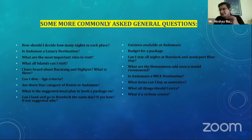So quickly, let's just run through some commonly asked questions. How should I decide how many nights? So there are 2 types of situations in this. Please understand the type of customer that your guest is. So our experience is that there are 2 types of customers. One is your well-traveled customer who knows what he wants in Andaman. He has a clear image of beaches and forest. Please keep him more at Havelock and less at Port Blair.